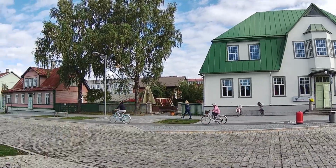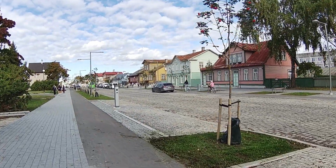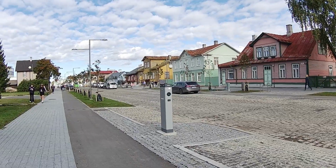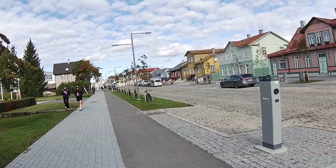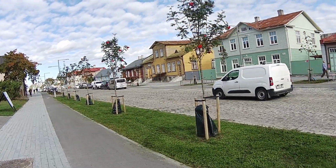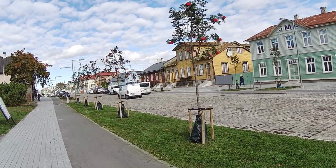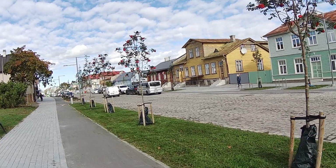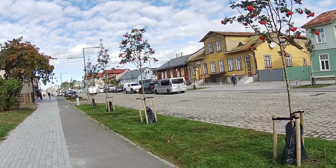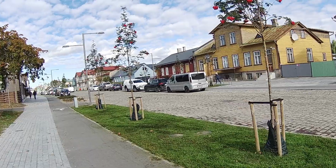Some more pretty houses, and you can't say this isn't a nice, broad, clean, well-maintained high street. It really is attractive. Yeah, the town council's spending a bit of money in Haapsalu. It's nice to see. Let's hope the rest of it doesn't disappoint. Depends if the money ran out, I suppose. But let's see. I'm sure the centre won't disappoint, and certainly the castle ruins won't.